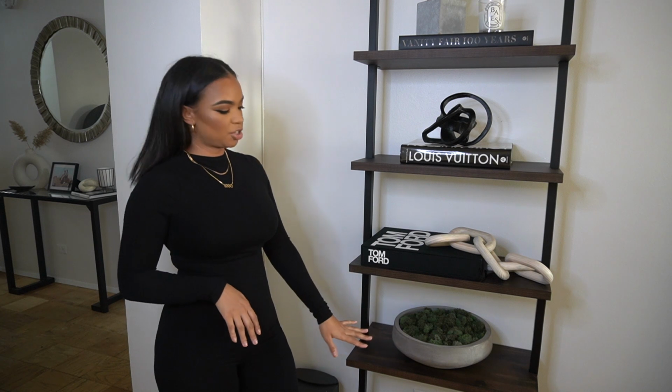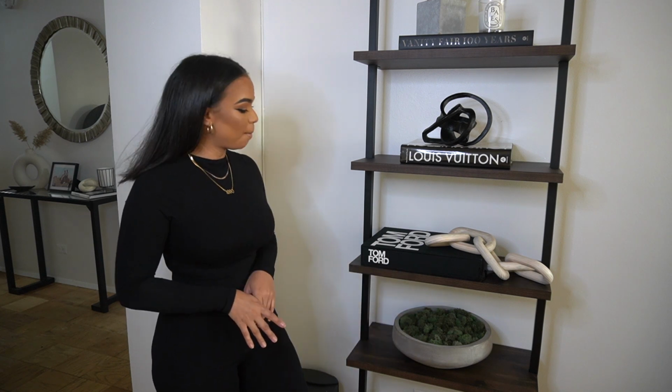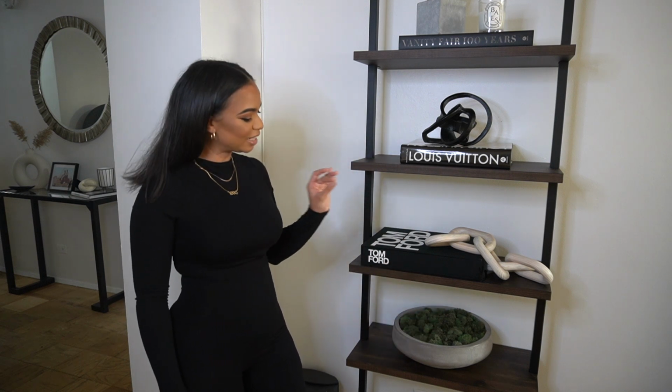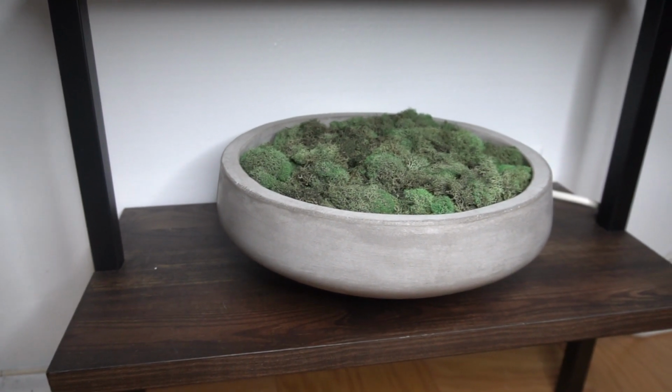And then on the bottom shelf, which I just lifted up to this shelf so you guys would be able to see it, this is my latest creation. This is an exact Restoration Hardware dupe. You can't tell me otherwise. This looks like something straight out of Restoration Hardware.